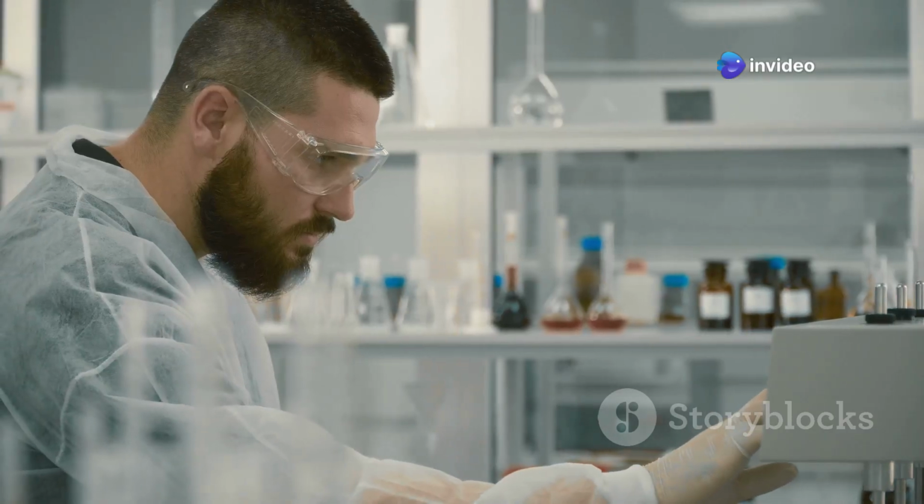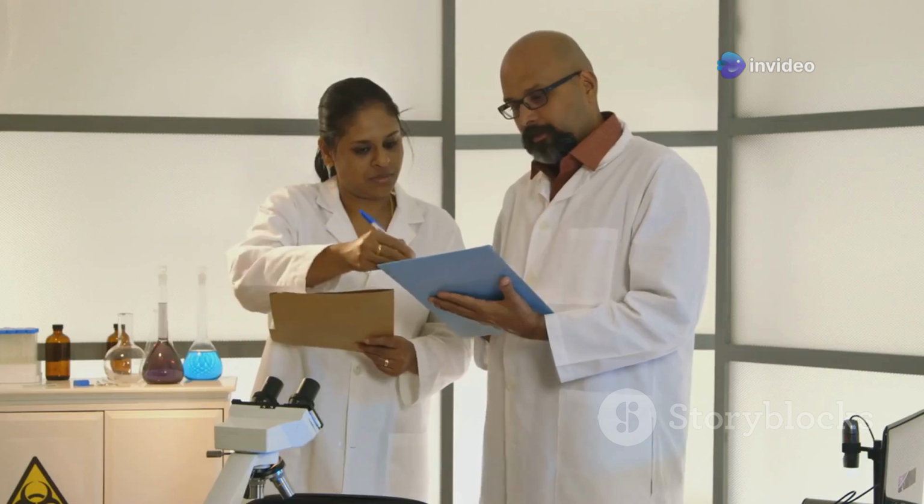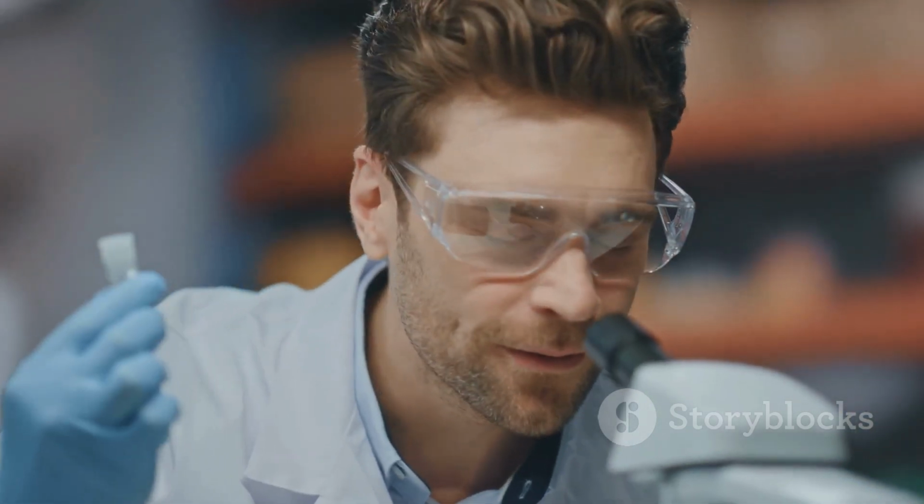Start by double-checking your work. Are all the instruments turned on correctly? Did you follow the protocol exactly? Sometimes the simplest solution is the right one. And if you're still stuck, don't hesitate to ask for help from a colleague or supervisor.